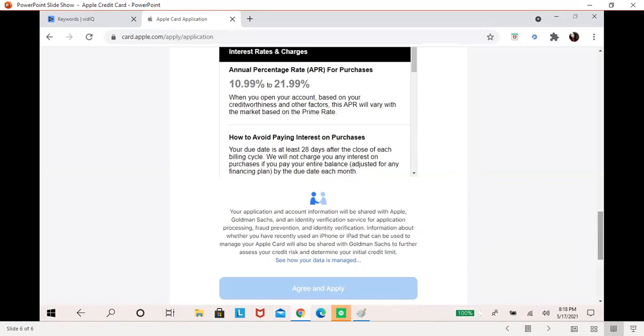But if you're a person that does purchase a lot of Apple products, you might really want to obtain this. If you're looking to get another PC, iPhone, and you really are into Apple products, it might be worth it for you. So hopefully this is helpful.